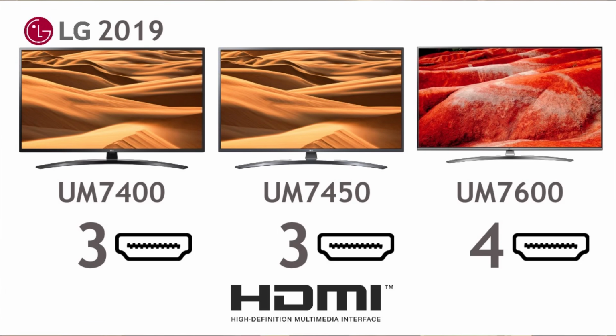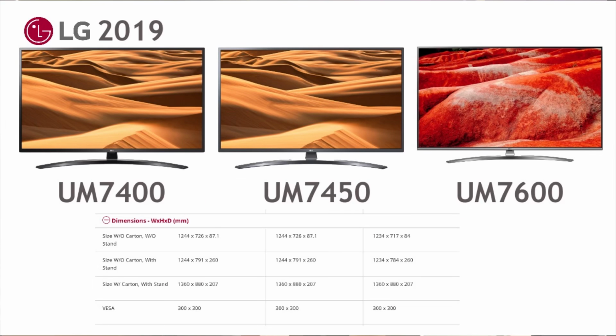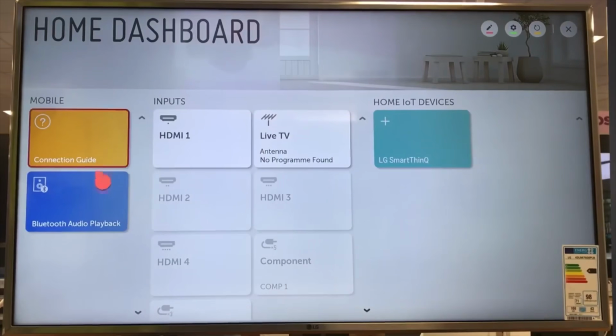The 7400 and 7450 have 3 HDMI sockets. The 7600 has 4, which will be very useful for some people. The 7600 is a tiny bit smaller than the other two, but it's not obvious. It's also 1.5 kilograms heavier. The final difference is the big one.